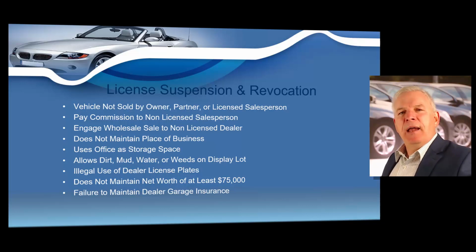Display lot not clear of grass and weeds, no licensed salesperson, no working phone line, not maintaining proper records. So there was a license case that was suspended in Akron. These are actual cases where dealers lost their license because they weren't complying with state law.